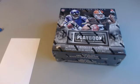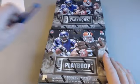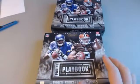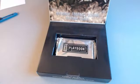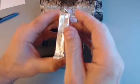All right, guys. 14 Playbook. As always, it's a two-box break. Each box contains one pack, contains two total hits, one being a booklet and the other one being either another booklet, a patch card, or another autograph. Or in some cases, you get some nice veteran auto patches out of here as well. Yeah, the down and dirty booklets are sweet. That's a thick-looking one, guys. That might be a two-booklet box. Yep, I believe it is two. Sweet. That's always a plus.